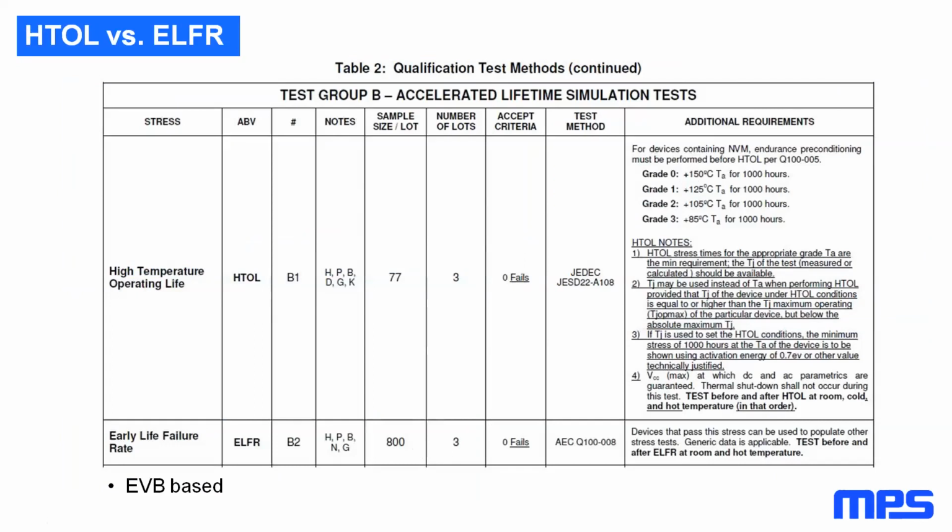Here, what you're trying to do is see, over the population, whether we can meet the parts per billion effort, whereas the sample size of 77 won't give you that accuracy. So one of the things that you do with early life failure is figure out where you stand in the beginning of that bathtub curve.